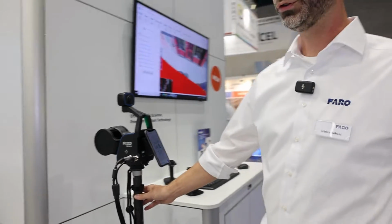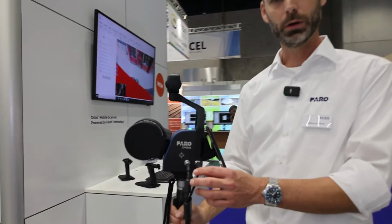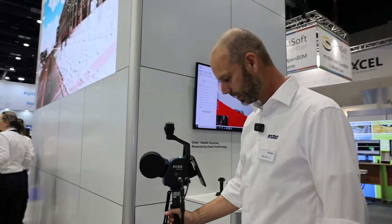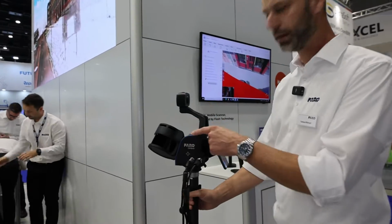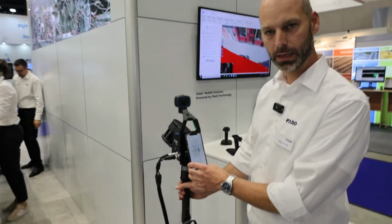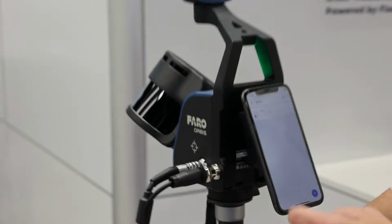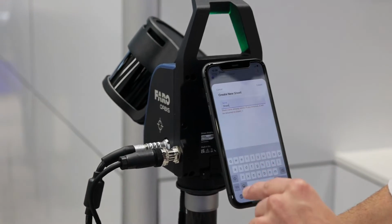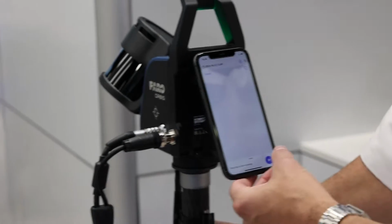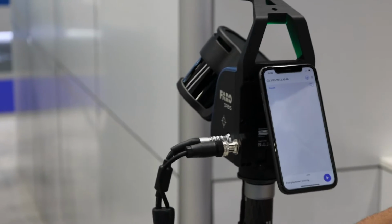So, introducing the newest system from Faro. It's the Faro Orbis. It's a handheld mapper, so a SLAM technology, coming here with a monopod. You have the LiDAR hook on it, you have a camera, and you have the Faro Stream app running here on the system. If you want to do scanning, you just click in the app, create a new sheet, for example, and we are ready to go just by pressing play, and then we should start.